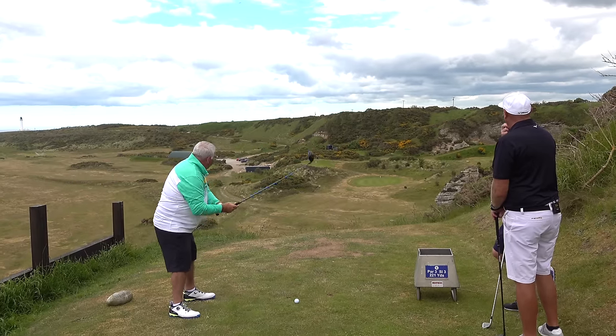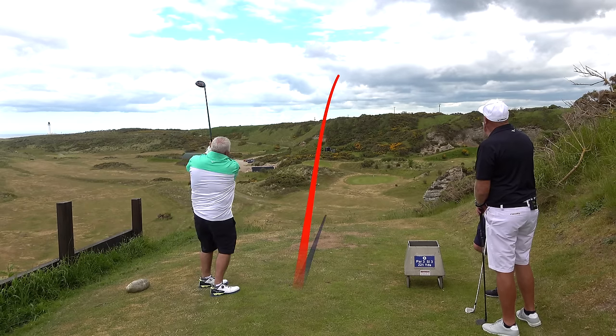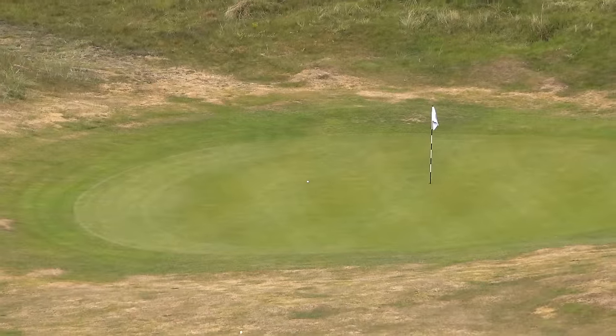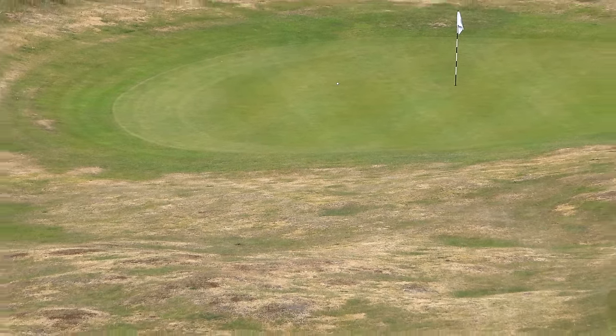Right, Stevie. There's his draw coming all those left to right. Look at this. Oh, majestic. Look at this. Mr. B. Playing the golf of his life. Where is it? Short. It's about 15, 20 yards short.